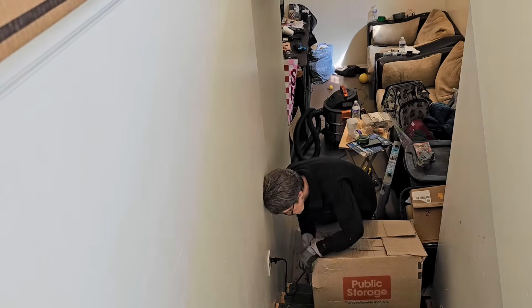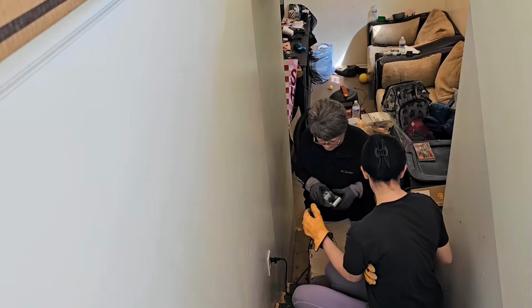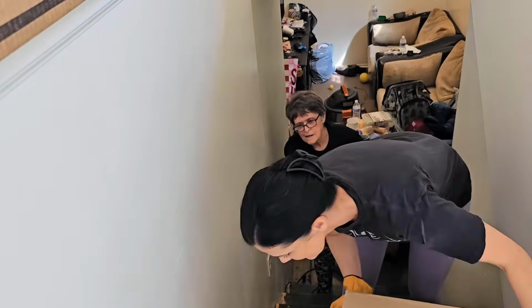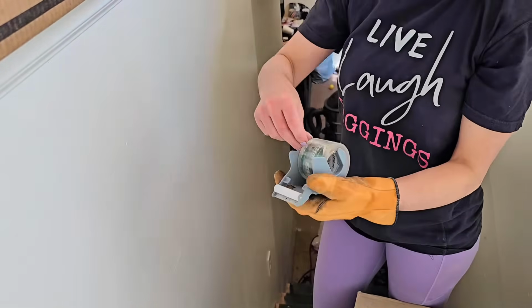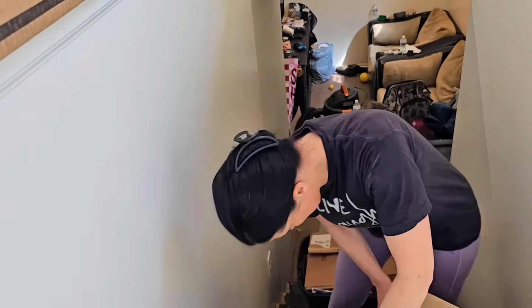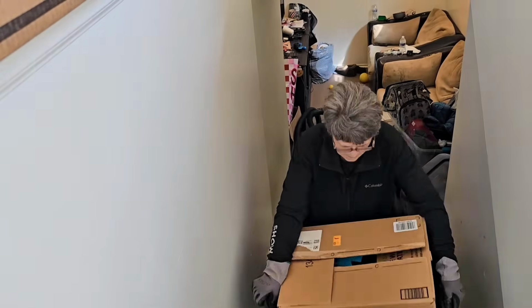And I have no idea why, but all of these boxes and totes were just in shambles. They were just falling apart. I think part of it was that they'd been living out of these boxes for a few months, and so they'd had a lot of wear and tear, but we had to tape up quite a few of these in order to be able to move them.